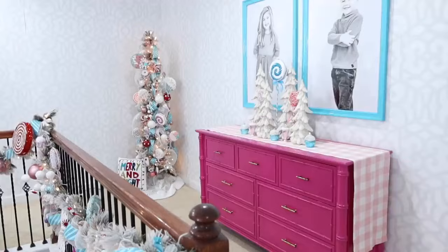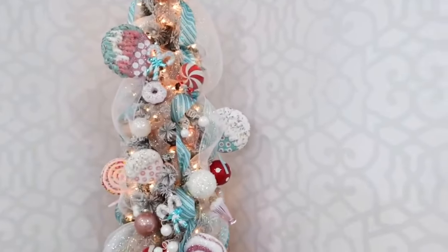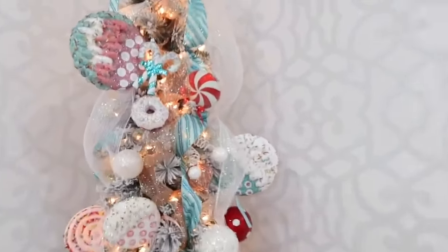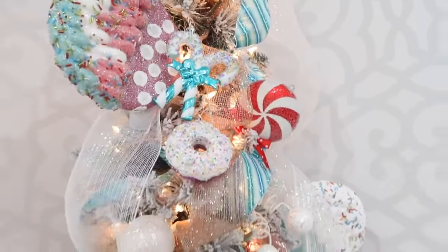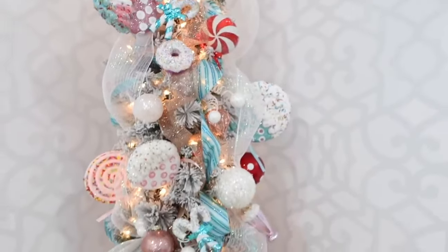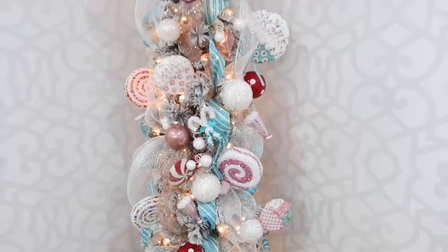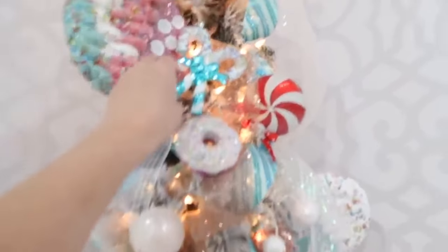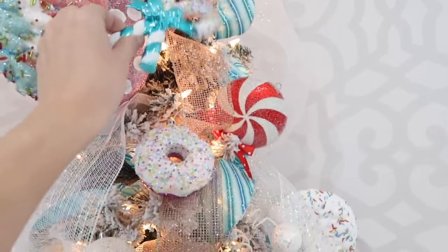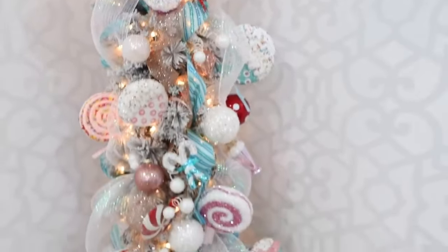So I'm on the upstairs landing and I wanted to show you guys this tree. I'm actually gonna snag a few things off of here because I am running out of all these small candy ornaments like this, and I really just don't wanna buy anything else. I'm almost done decorating my house and I just don't wanna run back to the store. So, like I said, I've got those Disney ornaments, and what I'm gonna do is just replace them with these. Any of them that I take from this tree, I'll just replace it with one of the Disney ornaments.